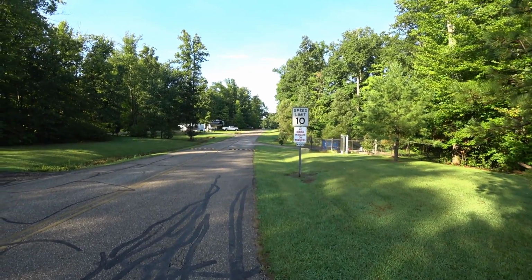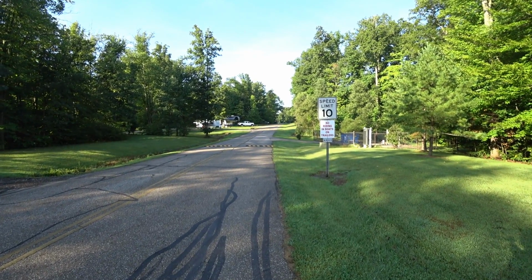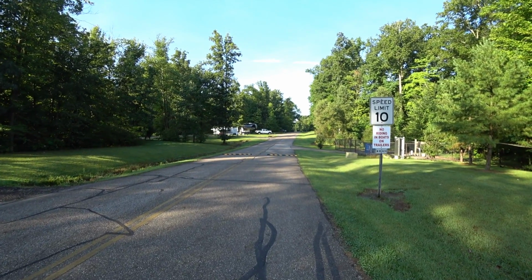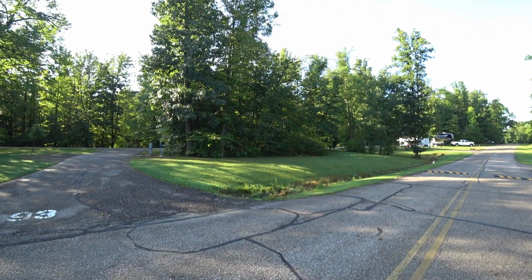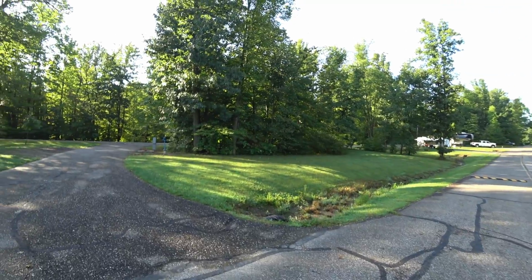The one thing they've done since the last time we've been here is they've put in more speed bumps. It's a good idea, I'm telling you. Even towing myself, I'll go over 10 miles an hour and not even realize it. It's easy to do. Just look down at your speedometer. You'll be going, wow, I can't believe I'm doing over 10.